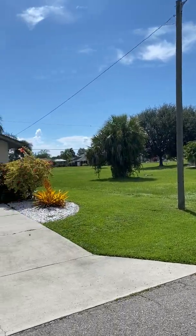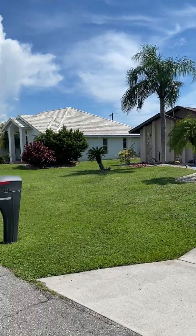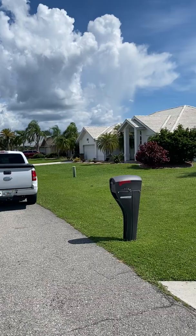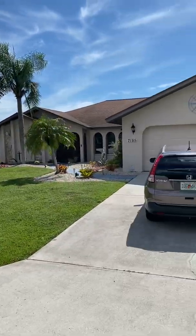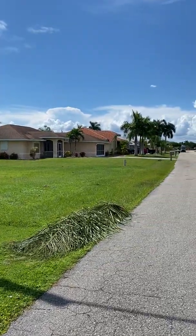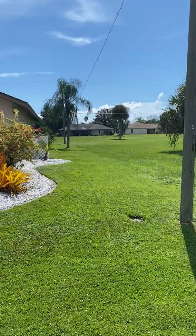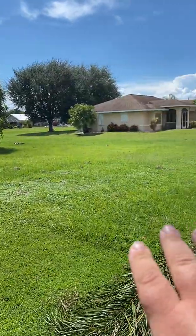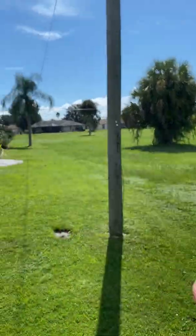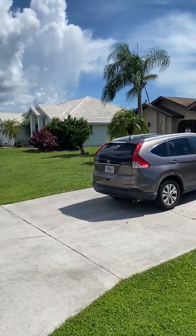We are at 7185 North Plum Avenue here in Burnt Storm Meadows, which is a deed restricted community. Has an HOA. The HOA basically is to mow these vacant meadows, these vacant lots that run around the properties, much like the communities in Deep Creek have.